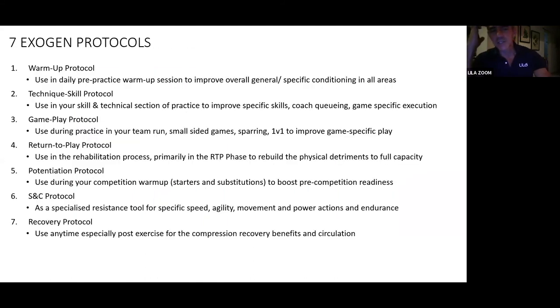Exogen has sort of seven protocols. Warm-up protocol, where you build it into your warm-ups that already exist for 4 to 6, 8 weeks. And you see a significant change in on-field performance without changing anything in your specific time schedule.